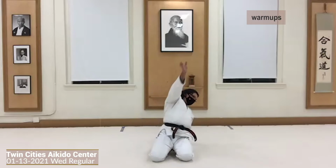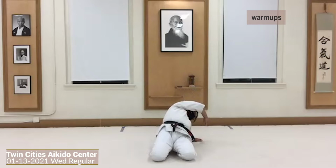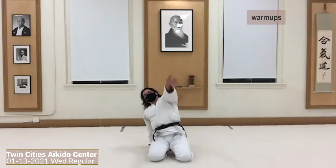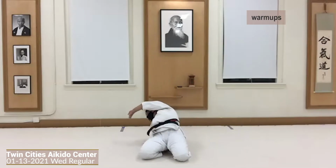Left hand back, right hand up, coming down to that left elbow. Now bring that right hand across, like you can try to touch the floor on that side. And up. Right hand back, left hand up, coming down to that right elbow, and reach that left hand across, like you're going to try to touch the ground on that right side.